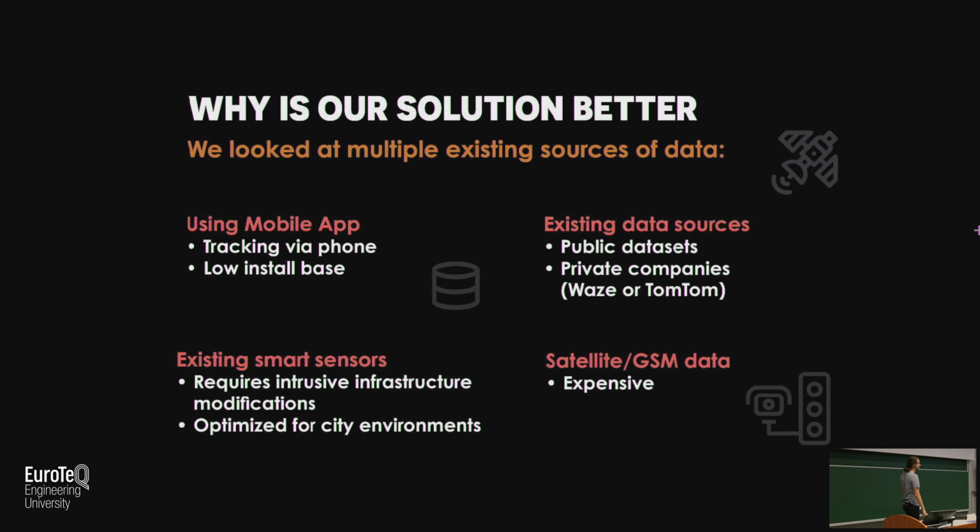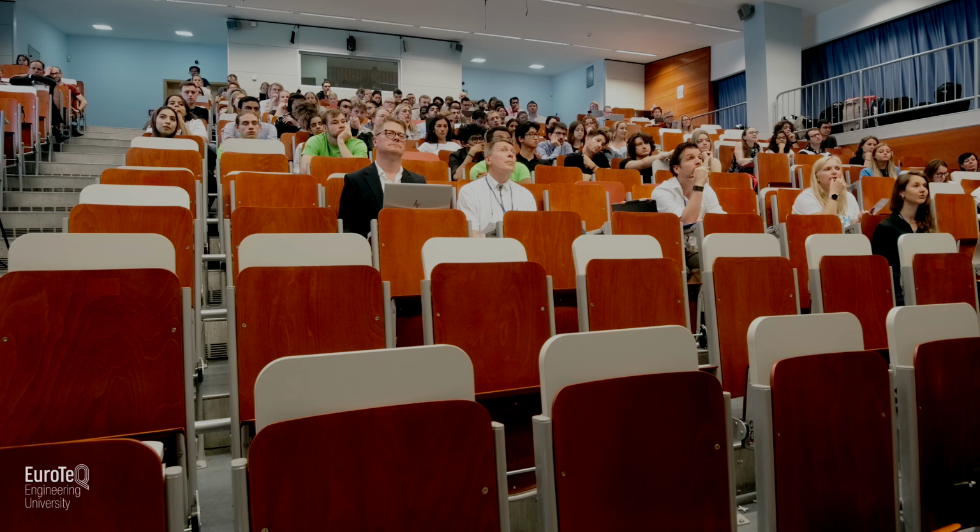We looked if there's any existing data sources, and there are, but they're usually not exactly useful for what we're looking at here. There are public data sets, but those are usually short-term surveys. There are private companies that provide this data, but it's usually expensive and measures things like congestion, which is not what we really want. We can get satellite or other GSM data, but that's usually very, very expensive.